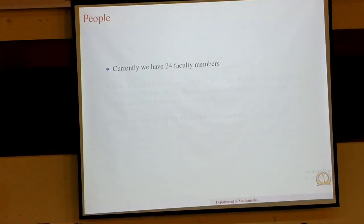Currently we have 24 faculty members. That's a little bit small compared to a big department like aerospace, mechanical engineering, or biology, and that's okay. But we are trying to make it 30 in the next few years, which we will achieve. But then the aim is to reach 40 and 50, then it would be good. But that you may not see, maybe some of you have to come back. The institute may not allow that.